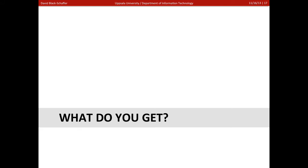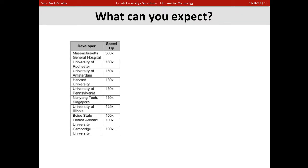Let's talk about what you actually get with GPUs when you run them. So we saw they have a huge amount of potential, but how much of that potential do you actually get? So here's some information. They've got developers and speedups, and a bunch of these are famous: Harvard University, Mass General Hospital, University of Illinois, 300x, 150x, 100x. These are really phenomenal speedups here.